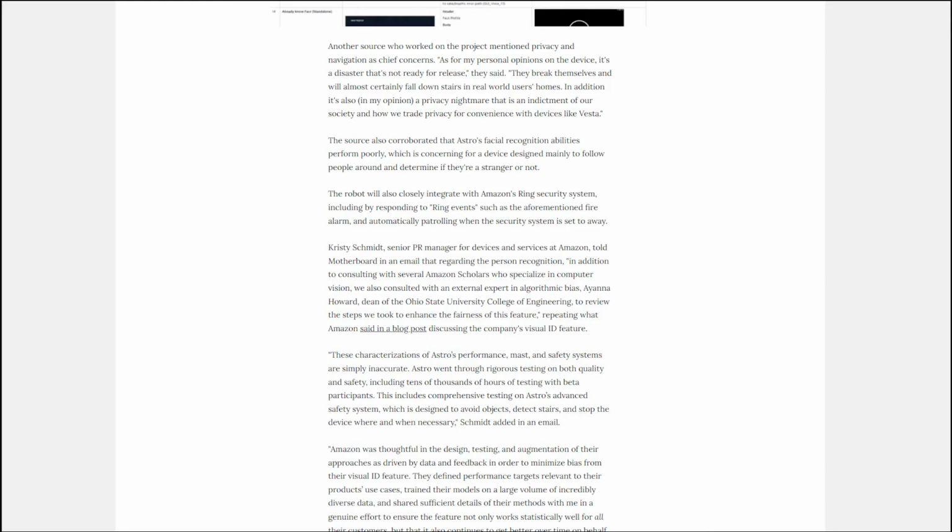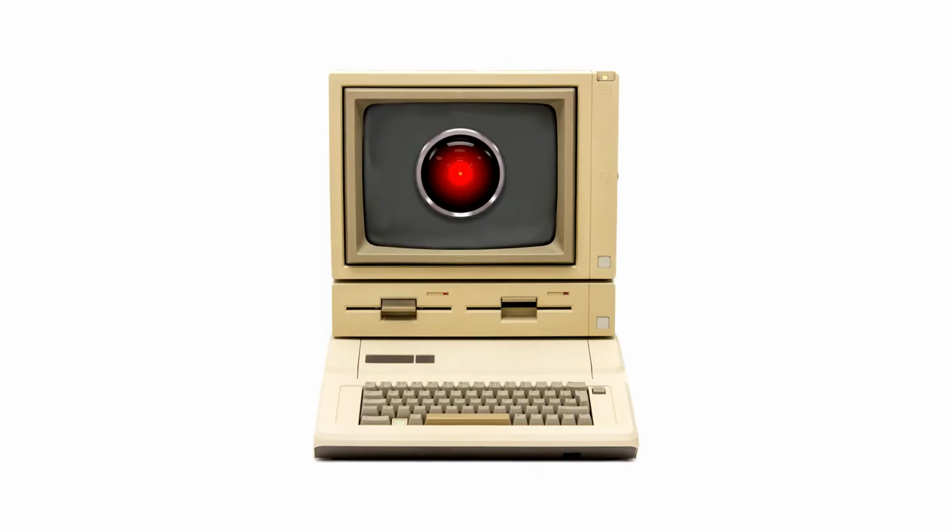Another source who worked on the project mentioned privacy and navigation as chief concerns. As for my personal opinions on this device, it's a disaster that's not ready for release, they said. They break themselves and will almost certainly fall downstairs in real-world users' homes. In addition, it's also, in my opinion, a privacy nightmare that is an indictment of our society and how we trade privacy for convenience with devices like Vesta. I wouldn't even worry so much about privacy as much as security.